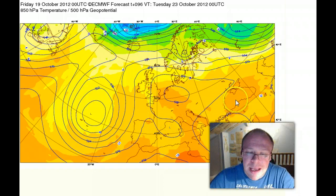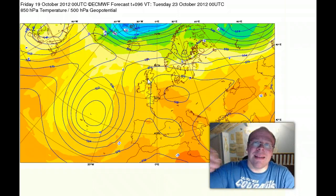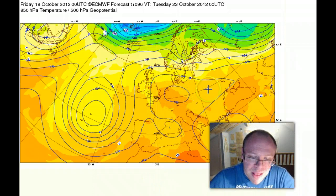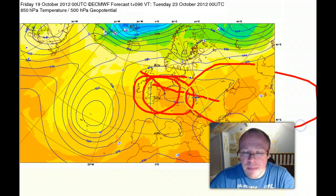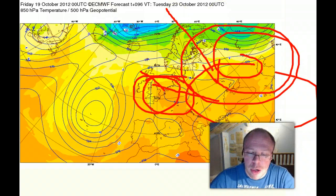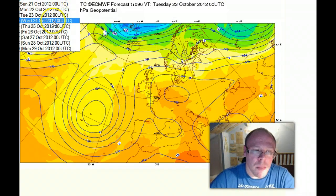That high, by the way, if you want cold in the UK, needs to continue to start pushing northwestwards over the UK and then northwestwards in towards the North Atlantic here. Because if that high then pushes west and the strongest heights are building west, that means to say that to the east of the high, heights will naturally start to lower, allowing a trough to start dropping southeastwards. And of course, if you've got the cold air starting to show its hand, the trough may very much allow that cold air to drop into it.